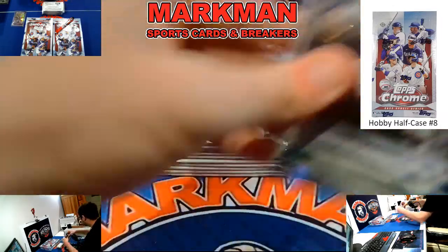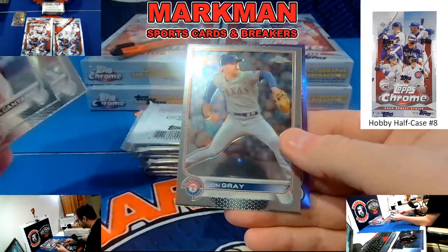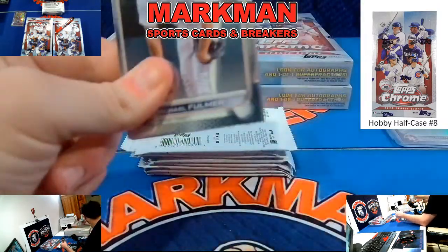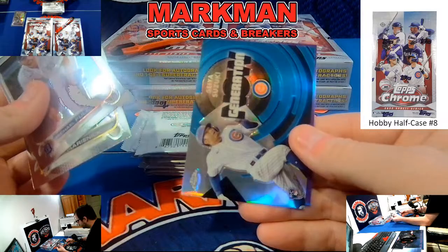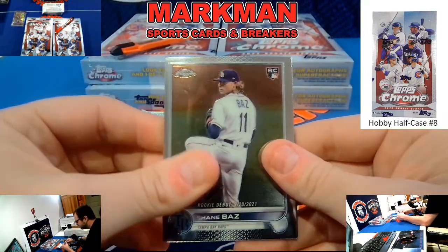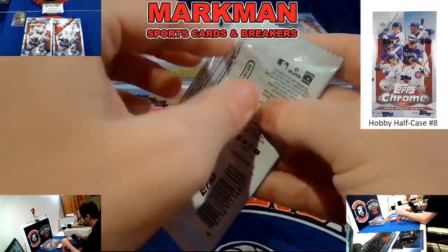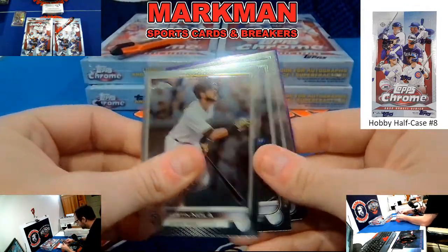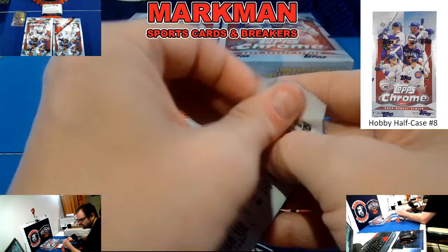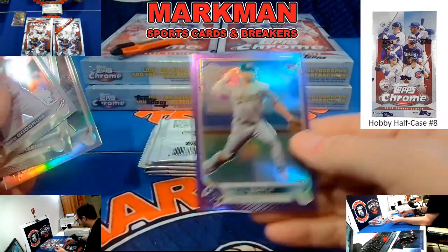Adrian Martinez, Wade Boggs. Jake Crisan, Bryce Elder, Atlanta Braves. Suzuki, Generation Now. Still looking for our hit here in box 2. Baz. Clayton Kershaw, Dodgers. Those refractors, all the All-Star cards are refractors. Tommy Romero, Joe Dunano. Hunter Green, Austin Riley All-Star, Kevin Smith, Athletics Purple.